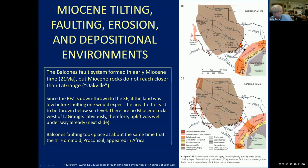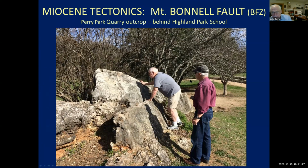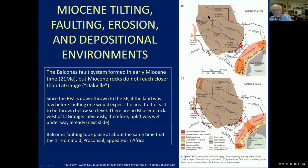So here's the map, the Burdigalian, 21 million years ago. I don't know why Tom decided to use those sort of international terms here, but we see that we're getting this tilting, and between 28 million years and 13 million years, at the end of the Miocene, we have 8,500 feet of erosion here. That is a good measure of the amount of tilting up along the flanks of the Rio Grande Rift. So here these pink things are bits of Rio Grande Rift.